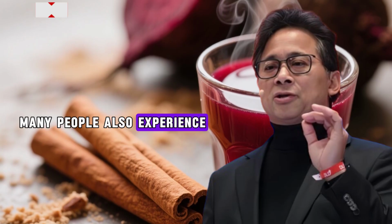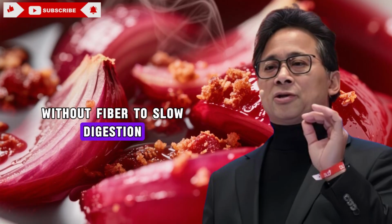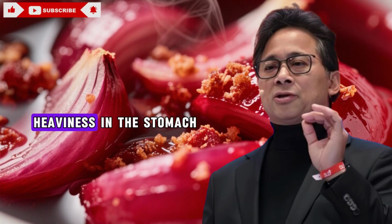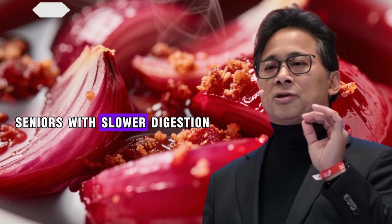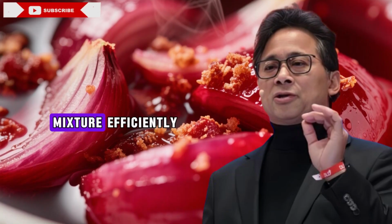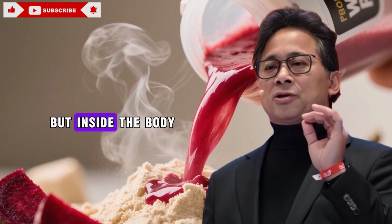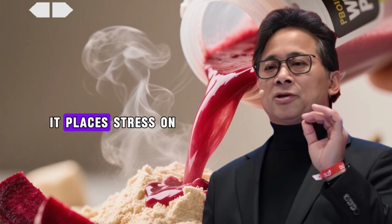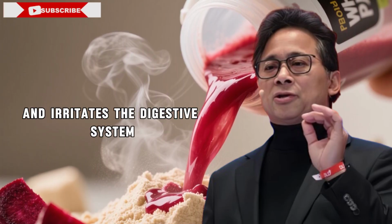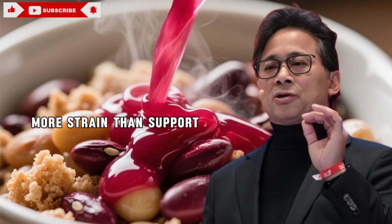Many people also experience digestive discomfort after drinking this mix. Without fiber to slow digestion, the sugars and oxalates ferment quickly in the gut, creating gas, bloating, and heaviness in the stomach. Seniors with slower digestion feel this even more strongly because their digestive system does not clear the mixture efficiently. The juice may seem light and healthy, but inside the body it acts very differently. It places stress on the kidneys, challenges the liver, disrupts blood sugar balance, and irritates the digestive system. Alone, each vegetable has many benefits, but together they create more strain than support.